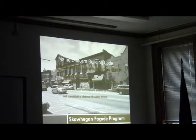So what it means is when you have a code officer and you're having communications with the code office, you need to be able to say, by looking at that code, the IEBC, here's what is going to apply to my project or renovations or work, and can you please understand that this building is historic, or if it isn't, what it is that you need to apply from that existing building code.